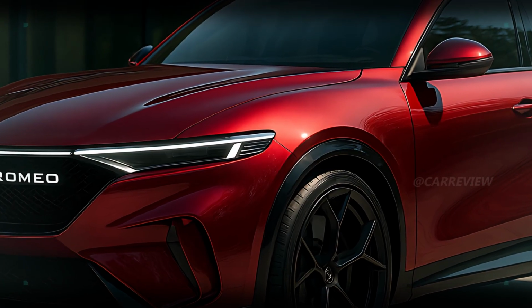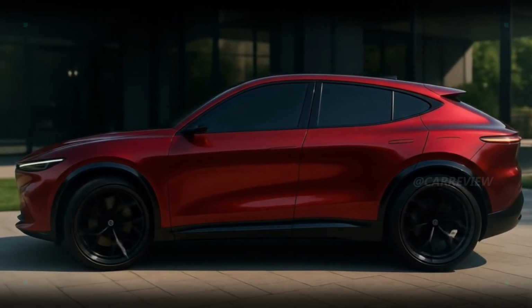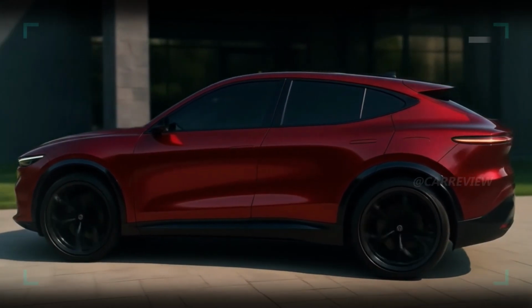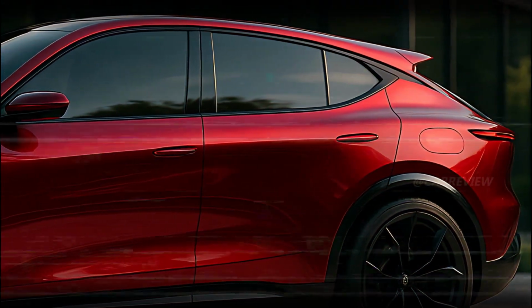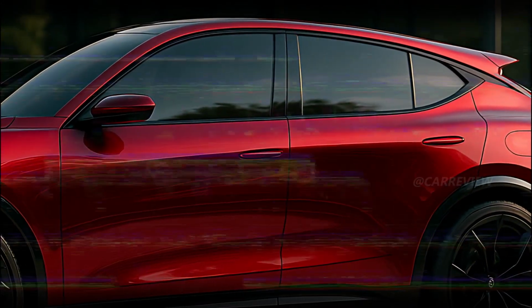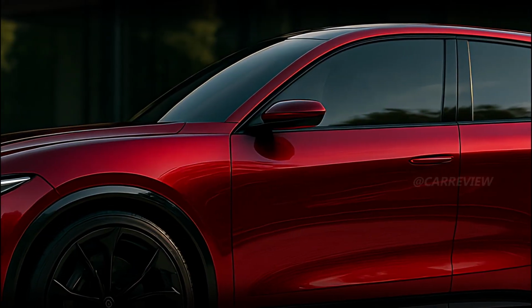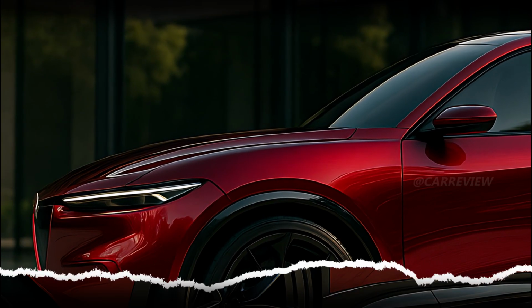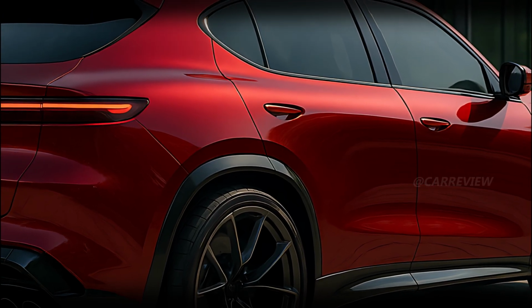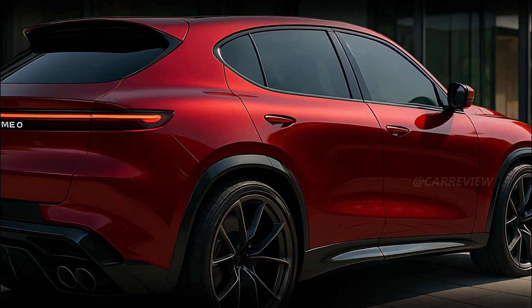From the side, the Stelvio Hybrid takes on a coupe SUV silhouette that screams elegance and muscle at the same time. The flowing roofline arcs gracefully into a fastback rear, while the sculpted doors feature muscular waves that almost look liquid, shimmering under the candy red metallic paint. Matte black forged alloy wheels, deep concave in shape, sit at each corner wrapped in low-profile performance tires. Their sharp-edged design mirrors the aggression of the bodywork.